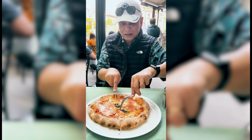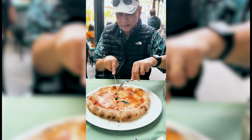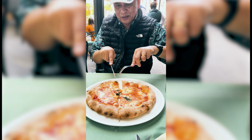That's the original pizza. Margherita. Just some tomato sauce.